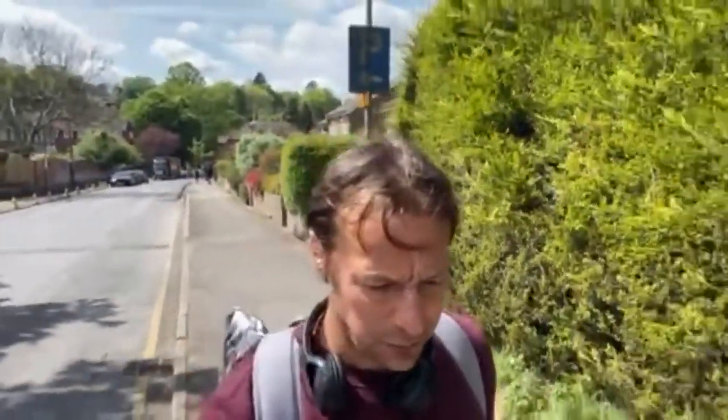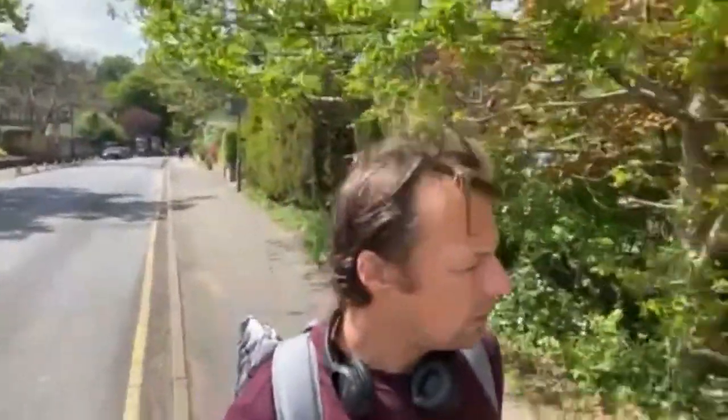Welcome to Haselmere, or the outskirts thereof. Join us at the beginning of another walk. This time we're off to Godalming from Haselmere on a trail that's called the Four Stations Way.